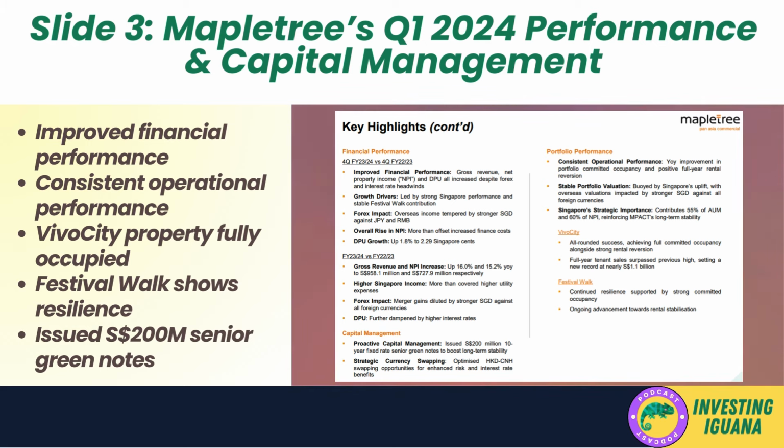Their Vivo City property deserves a special mention, achieving full committed occupancy alongside strong rental reversion. The Festival Walk property also demonstrated resilience with high committed occupancy and ongoing progress towards rental stabilization.